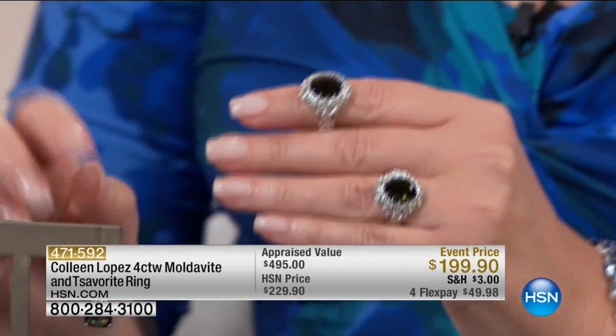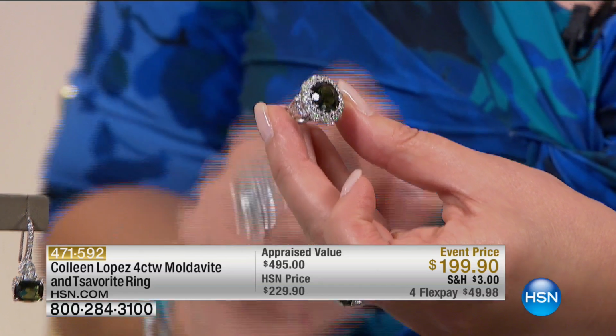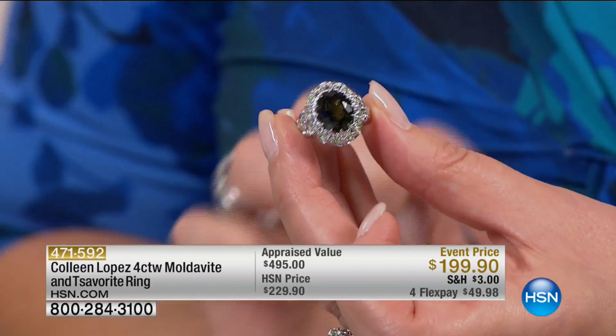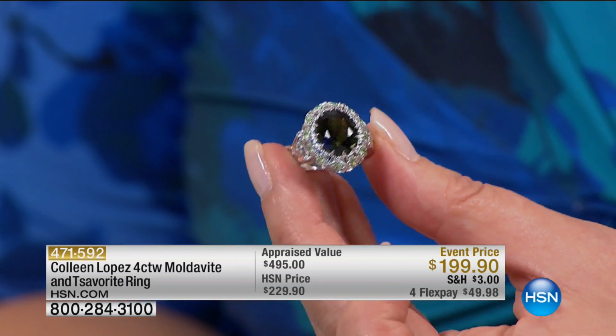I'm so excited. One of my favorite stones to talk about, and we don't get to see it as often as we used to. I think this is the one that's my size. This is Moldavite. It's from the Moldau River Valley of Czechoslovakia. It is the coolest gemstone. They say that this stone was formed by a meteorite. It is an extraterrestrial stone, believe it or not.